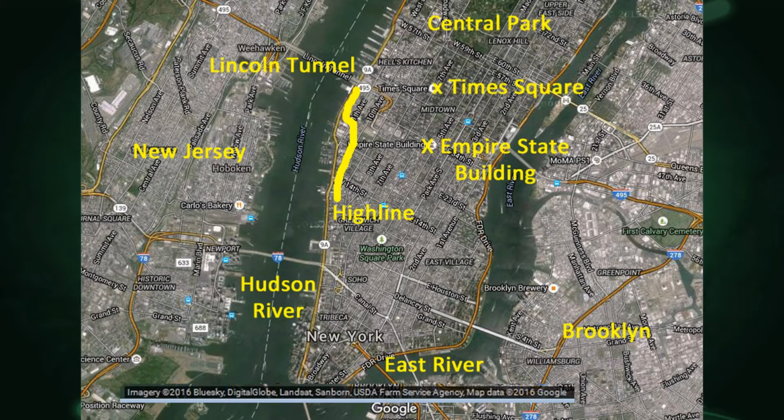But I wanted to really set the stage here. This is the Google satellite picture of Manhattan, with the Hudson River on the left and the East River on the right. Of course, east is Brooklyn, and west to the left is New Jersey. So you see that line I drew in the middle, that's the High Line, starting around Lincoln Tunnel. It comes in around the mid part, and right near, you see Times Square right in the center, Central Park at the top, and the Empire State Building, that's a good landmark, that we'll see.